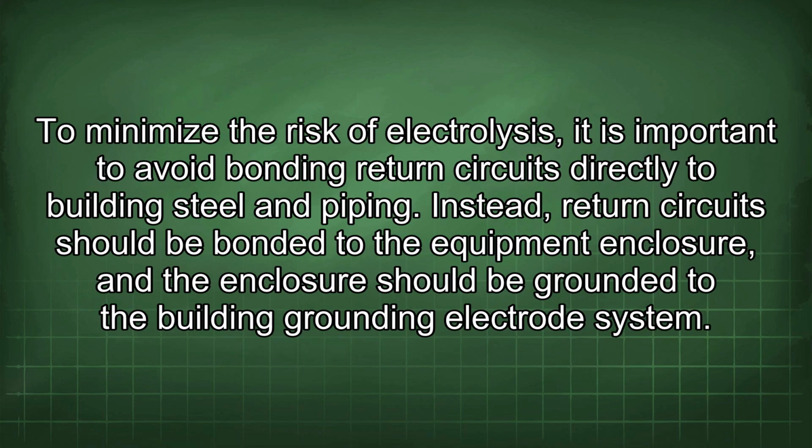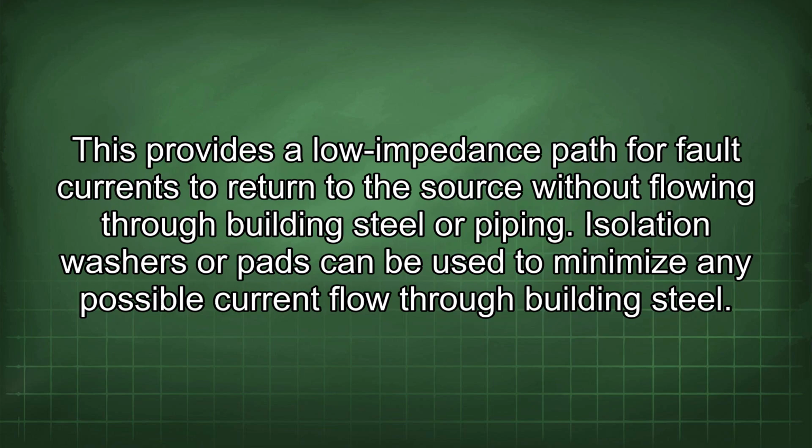To minimize the risk of electrolysis, it is important to avoid bonding return circuits directly to building steel and piping. Instead, return circuits should be bonded to the equipment enclosure, and the enclosure should be grounded to the building grounding electrode system. This provides a low impedance path for fault currents to return to the source without flowing through building steel or piping.